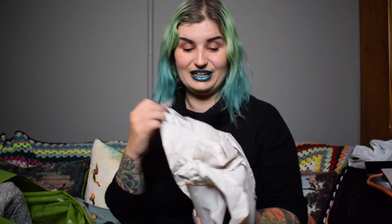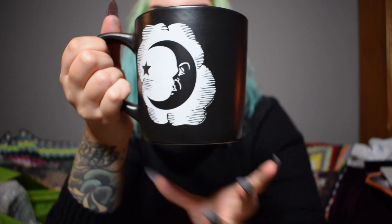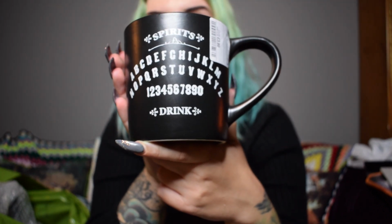Okay, next item. Oh yeah, this is really, really cool. This is a mug with a moon on it. Moon mug. And then on the back, it's got Ouija board writing. So I thought this was quite cute and quite unique on its own, so I thought it was quite a cool thing to get. Again, we do not need any more mugs in this house, but I couldn't resist it because look how goth that is.